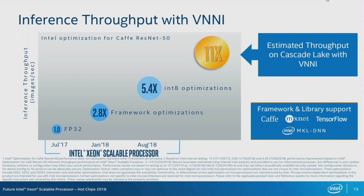So a performance level at 1x baseline introduction of Skylake last year, July, to Cascade Lake introduction later this year, we would expect this kind of an improvement, almost an 11x improvement, through a combination of architectural, microarchitectural, and software optimizations.